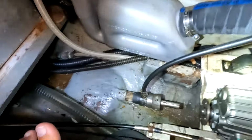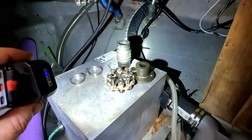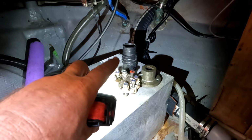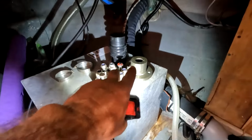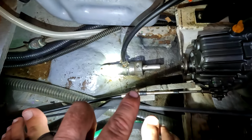So we needed to replace the dripless shaft seal waffle or baffle, or whatever that black thing is. You're supposed to do it every 7 years, and it's been 7 years now. So I had to get the coupling off of the shaft there, and that was not easy.